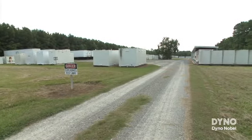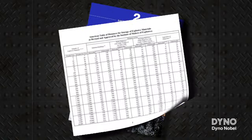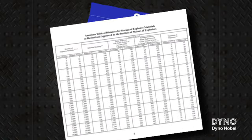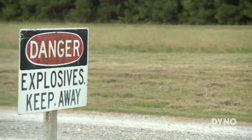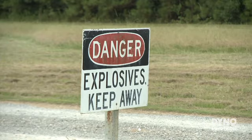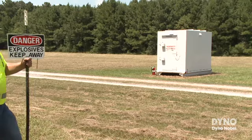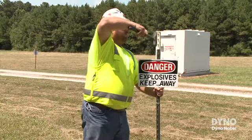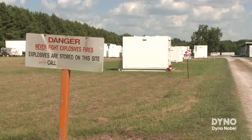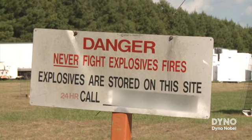Explosive storage magazines must be placed away from occupied buildings. Check the IME American Table of Distances or NRCan for legal requirements. Danger signs must be placed around the perimeter of the magazine, as well as at the entrance to the magazine area and on nearby roads and trails. The placement of these signs must follow the guidelines of the agencies involved. Check the regulations. Post the signs recommended by the IME, which warn that no one should fight explosives fires anytime, anywhere.